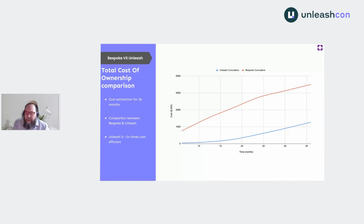You should be able to achieve fairly logarithmic scale, meaning, of course, as your volume goes up, your support costs are going to go up, but they shouldn't be going up necessarily in a corresponding fashion. So Unleash is 3 times more cost efficient, and we see that sublinear scaling, which is helpful. That means the system becomes more efficient as we increase scale.